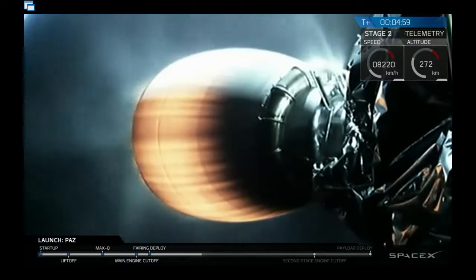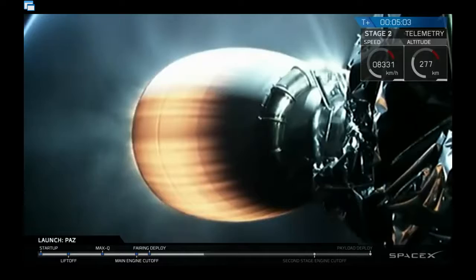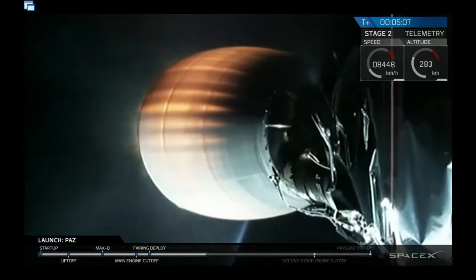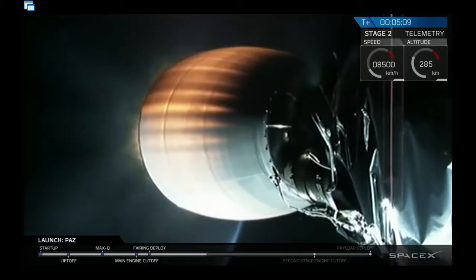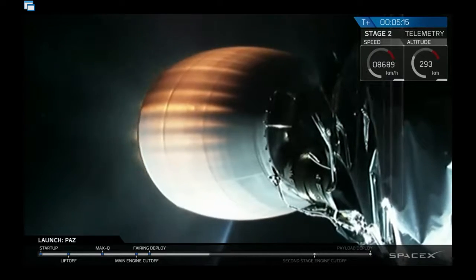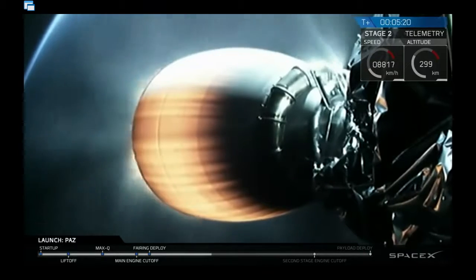Certain types of polar orbits, like this one, a sun-synchronous orbit, keep the orbit's plane directly in line with the sun. This allows any satellite that's in a sun-synchronous orbit to see all points of the Earth under exactly the same lighting conditions as illuminated by the sun. Yeah, I don't really understand how that works. This is extremely useful for imaging applications, which would be the PAZ spacecraft's primary intended purpose.